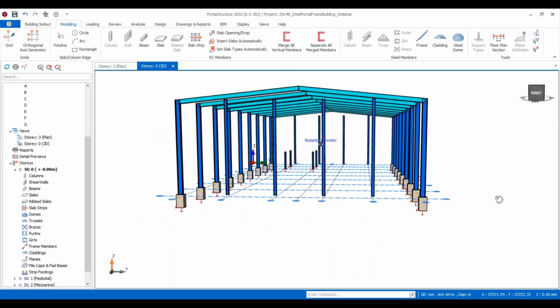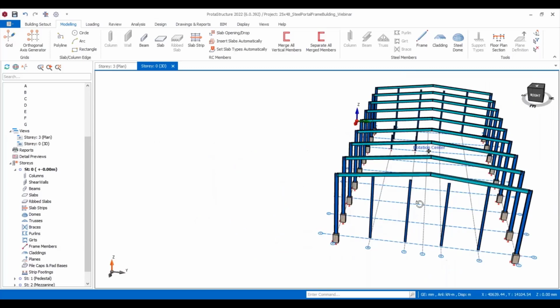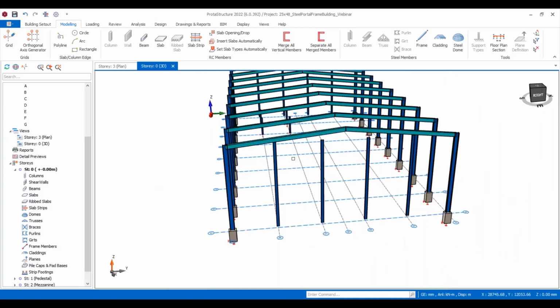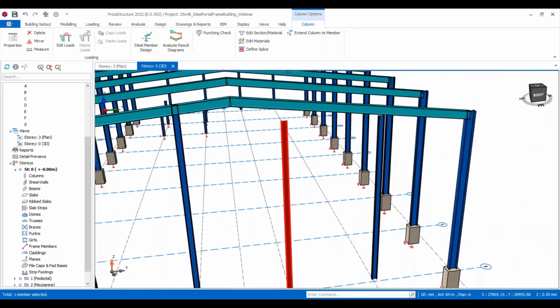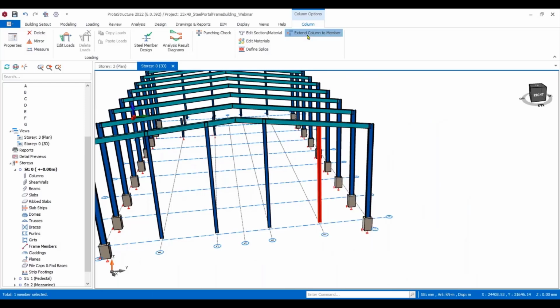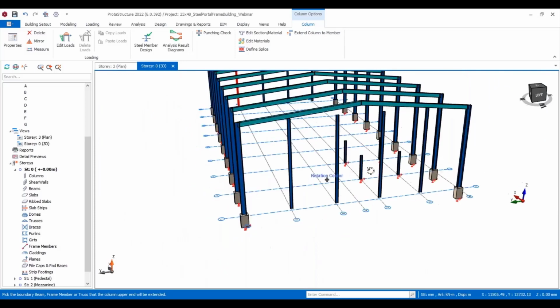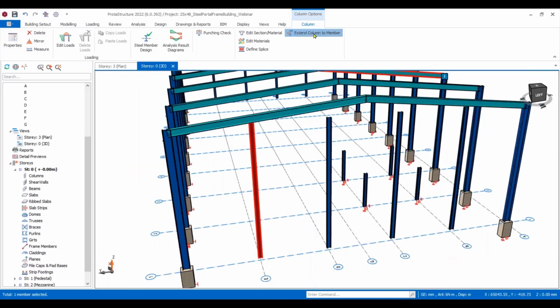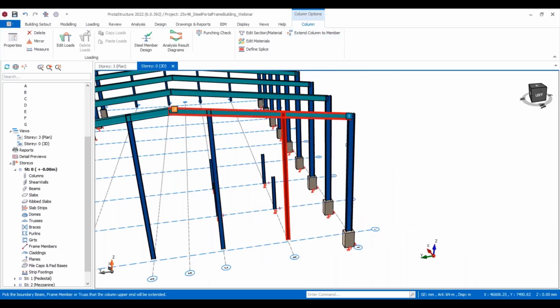From what we have, this is not exactly up to this with the capabilities that ProtaStructure has provided. You don't really need to do much. All you need to do here, just click on this column, extend it. It will just extend. Click on this, extend, select the beam, select the column. You can even select multiple along the axis and extend. Select the beam or the member where you want to extend it to. This is one of the many capabilities that ProtaStructure offers. Okay, so you have this. Select this, click, select, click, select, extend. Just to be sure.